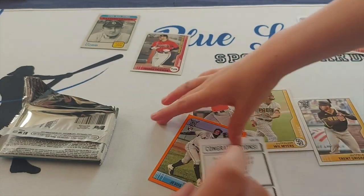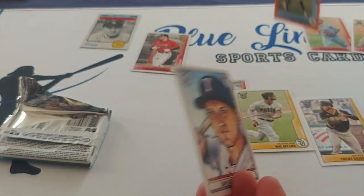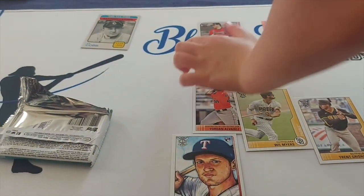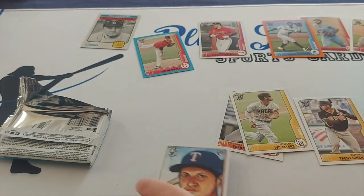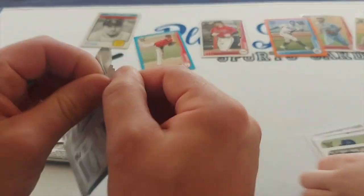Yeah. So this one, congratulations, you got an Art of the Game card. I think those were 1 out of 4 odds in the pack. Three rookies, Freddie Freeman, a blue, a painting one. All right, so what'd Daddy get?